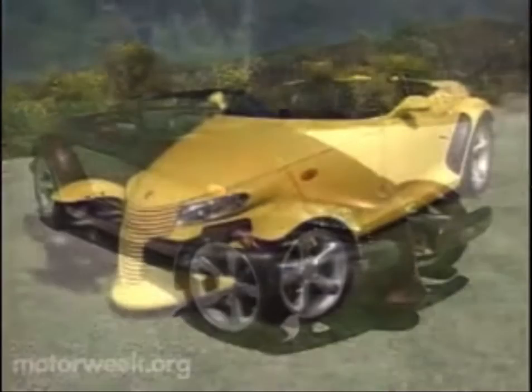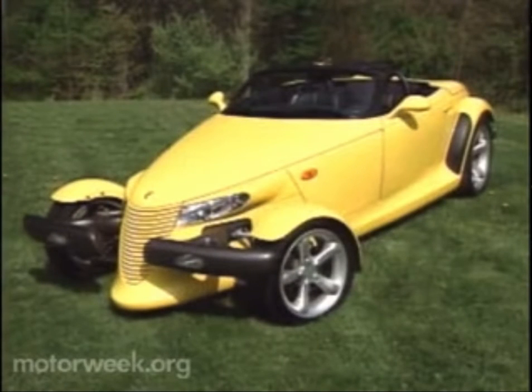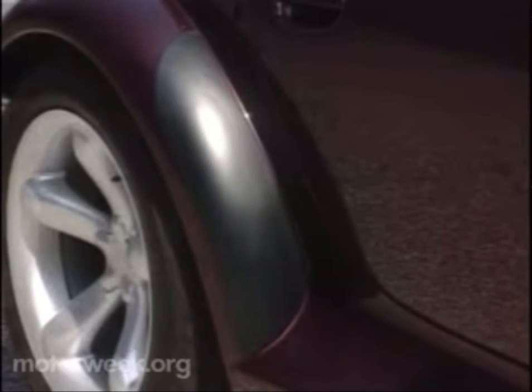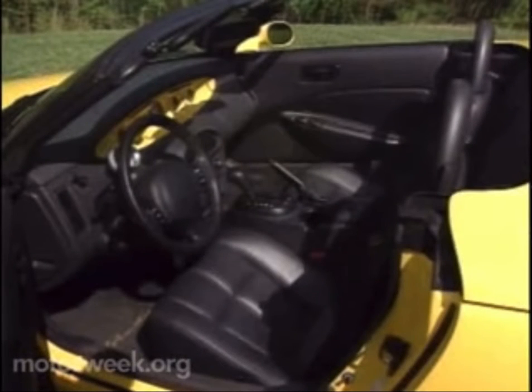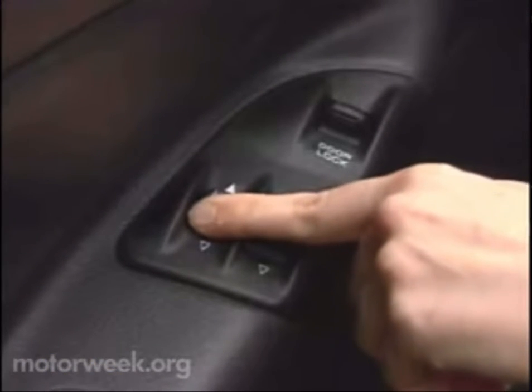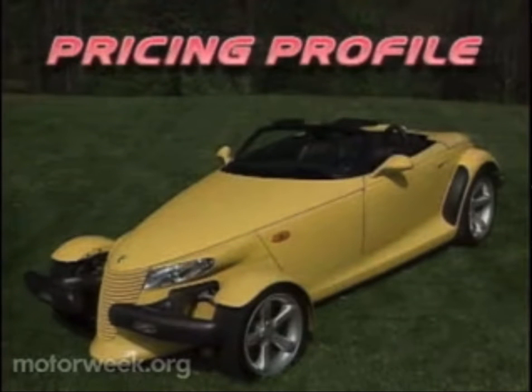Stylistically, little has changed since the 1997 model. But for $99, there's a choice of Prowler yellow or Prowler purple paint for the aluminum body. In addition, stone guards on the rear fenders are making their debut. Same goes for the interior, as the only additions to the tight but nicely executed cockpit are the illuminated window switches with an express down feature for the driver and second generation airbags with a key-operated passenger side deactivation switch.